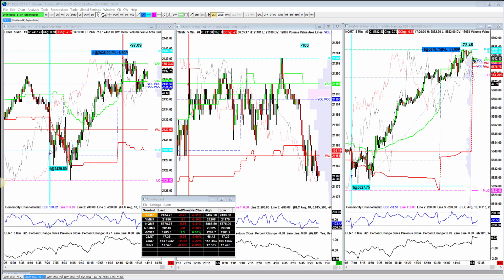But this system basically is looking for anomalous moves, right? The market breaks through the value area low, which has been well established because it's been trading for almost 12 hours, and the CCI hits that lower level below negative 200. This long signal triggers. This is on the S&P at 2429.50. Notice that there's almost no heat taken on this trade. The low of the day, it looks like, was 2427. So this one, you're not in much trouble for very long at all.